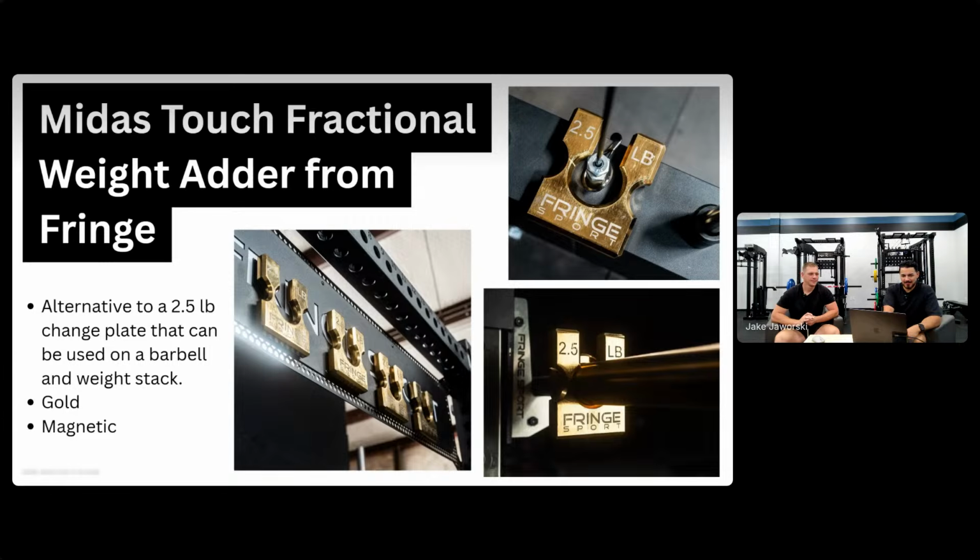What do these 2.5-pound change plates cost? Do we know? That's one thing I meant to mention. I didn't see the cost. Okay, so if someone could look up the cost for us, that'd be great. If they're the right price, why not? They look cool.